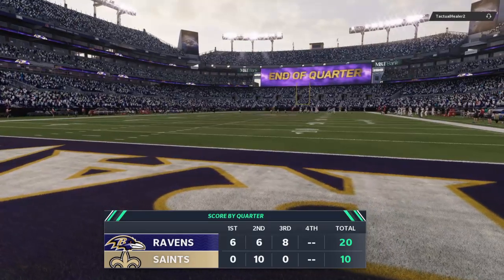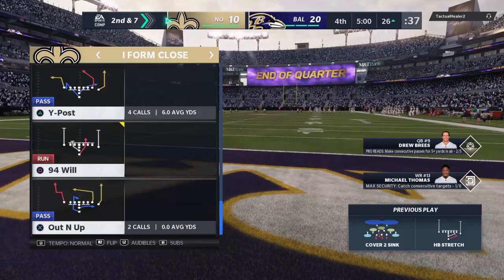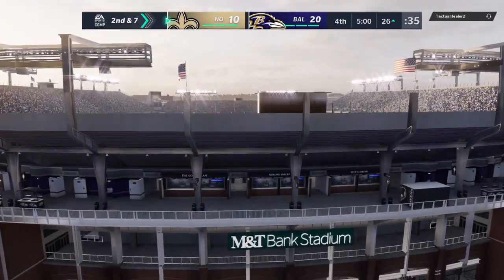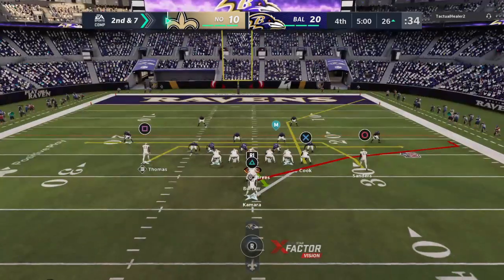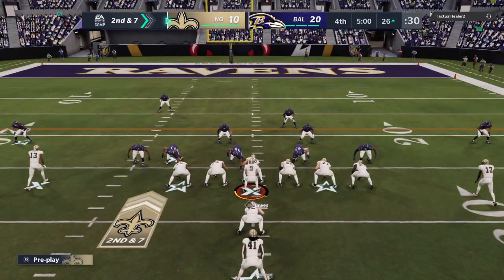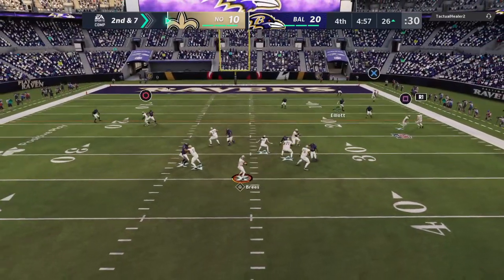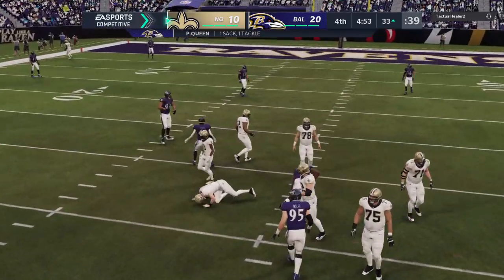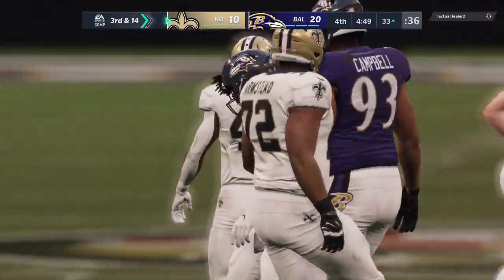Keeps moving. Back now in Baltimore. It's the Saints who hold the football, but they're trailing as we begin the fourth quarter of play. Ball at the 26, 2nd and 7. Throwing now is Breeze. Pressure applied, and he's going to be taken down. They sack him back at the 33-yard line.